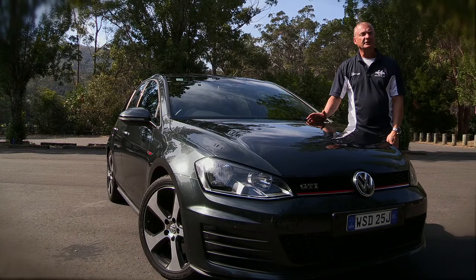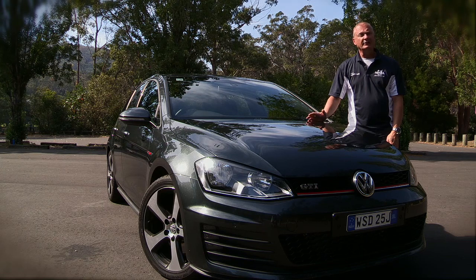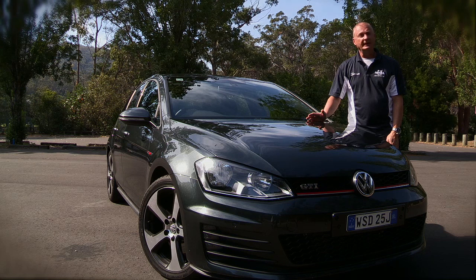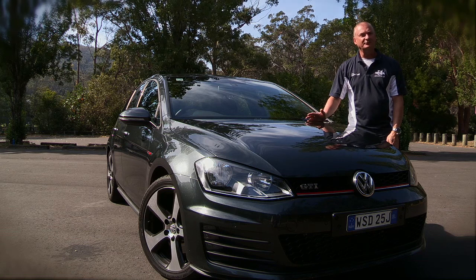This 7th generation Golf may not have the style of its 3-door competition or the outright performance, but if you only had one car in the garage, the Golf GTI offers the practicality of 4 doors and a sporty yet compliant ride that few can match. It makes it just about the perfect performance hatch for everyday driving.